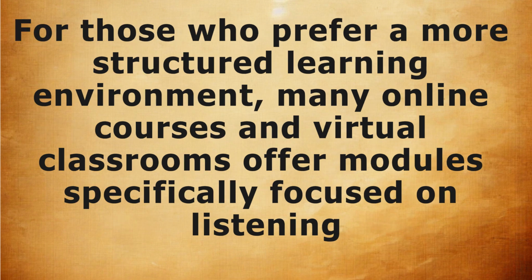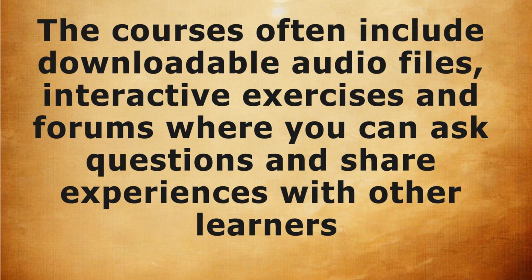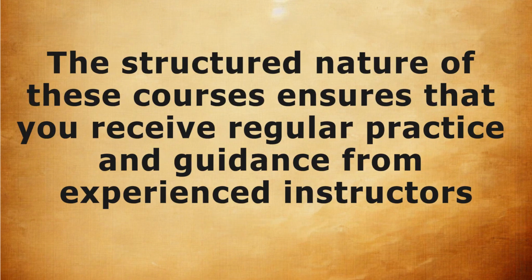For those who prefer a more structured learning environment, many online courses and virtual classrooms offer modules specifically focused on listening. These courses are designed to fit into a busy schedule with lessons that can be completed at your own pace. The courses often include downloadable audio files, interactive exercises, and forums where you can ask questions and share experiences with other learners. The structured nature of these courses ensures that you receive regular practice and guidance from experienced instructors.